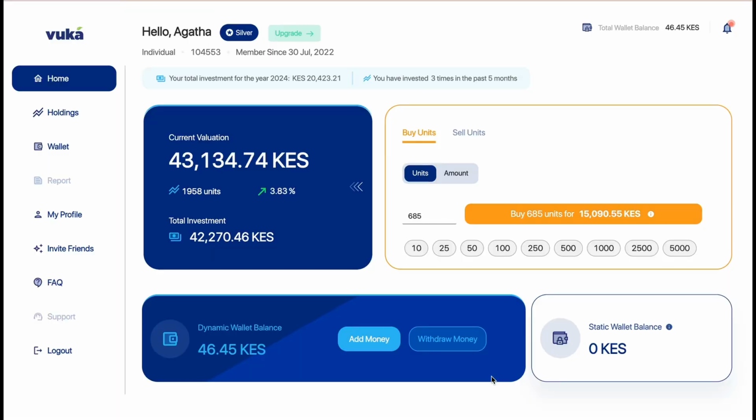And so now let's go to my dashboard and let me show you the process of taking advantage of this rights issue. I have logged in to my VUKA platform, and as you can see here, just like I said, it says your total investment for the year 2024 is 20,423 shillings, and I have invested 3 times in the past 5 months.